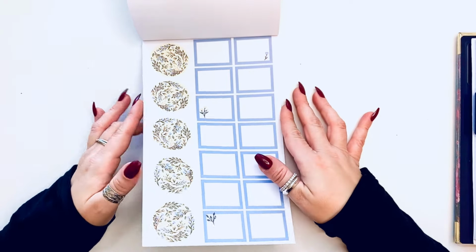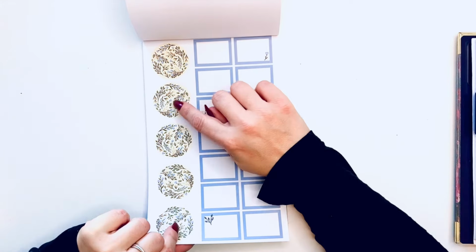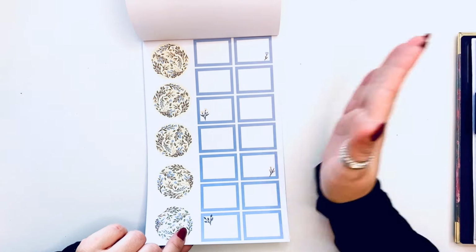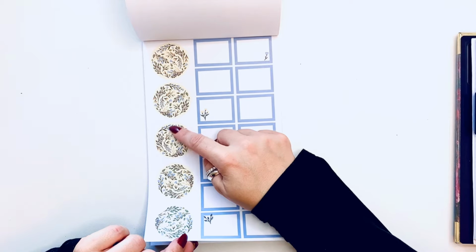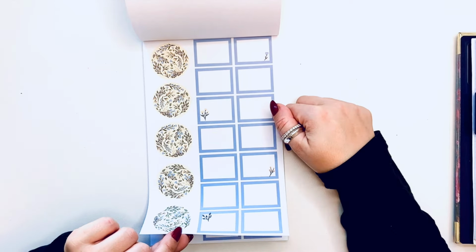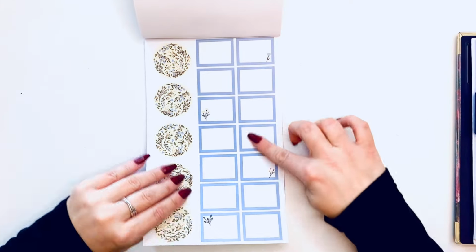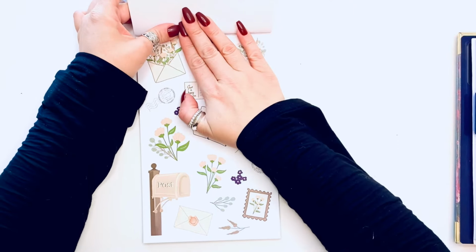And then these round decorative circles, so you can actually cut them in half and use them in half of your box, kind of like a decoration, or you can even cut them in quarters, and then you can use them in corners of your spread. So I thought that was kind of fun to be able to do that. So you get 2 pages of those.